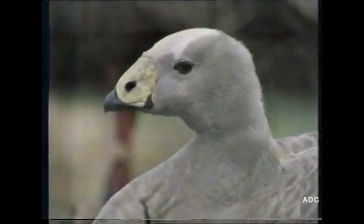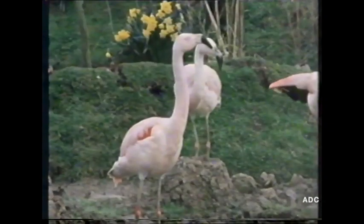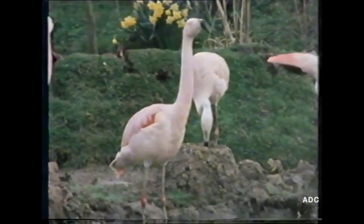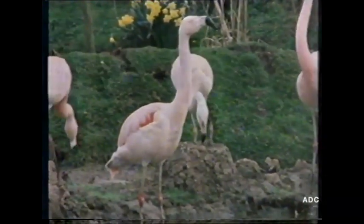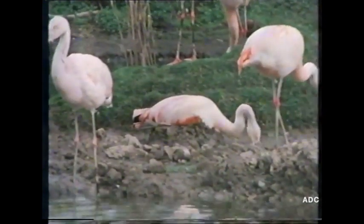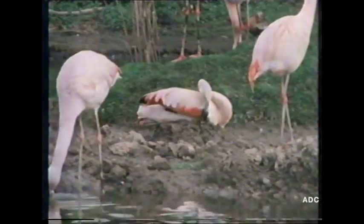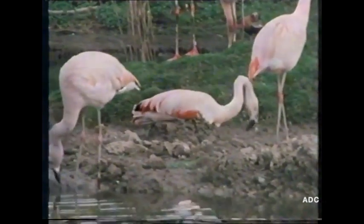Homologies in behaviour can provide clues relating quite different animals. The Chilean flamingo doesn't much resemble the waterfowl we've been watching, but its nest-building technique suggests a common evolutionary ancestry. The nest is a mud cup, and the mud is pulled in just as those swans and geese pulled in vegetation for their nests. Watch the bird in the middle.